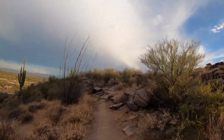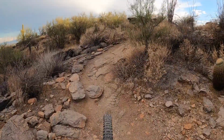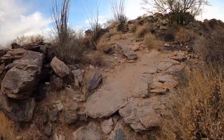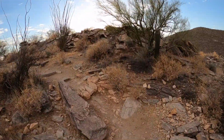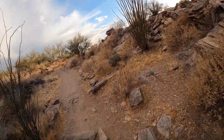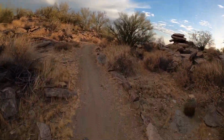Here's another part. I'd really like to try to pedal up. Got it so far. One more. Nope, pedal strike. So close.